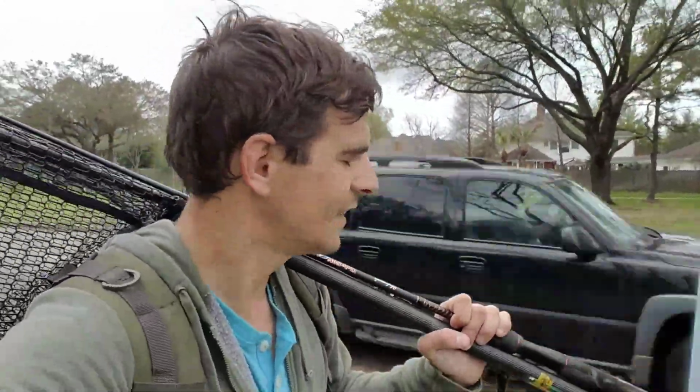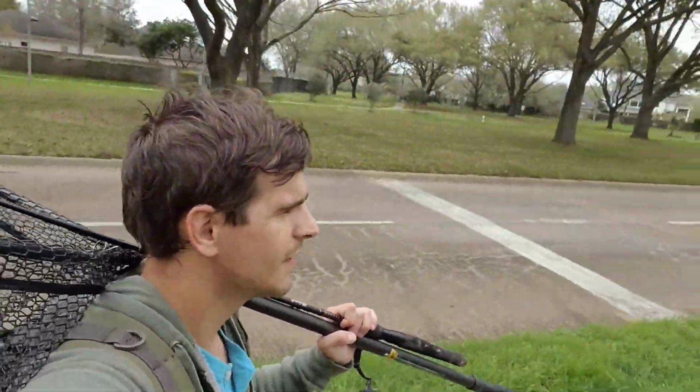Now, this is pretty close to where we normally fish the big pond, but if you come down Commonwealth Street, eventually you get to a point where there is this pretty large waterway. I think it's meant to be a drainage channel. It's definitely man-made. And it runs between the two sides of the road, as you can see.